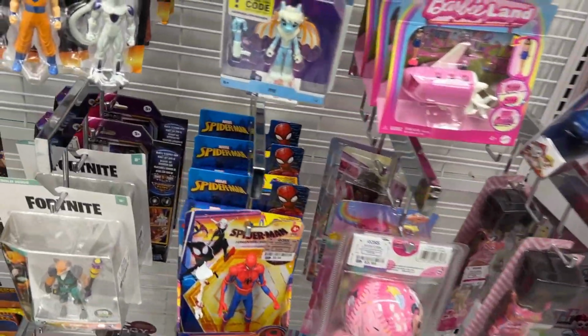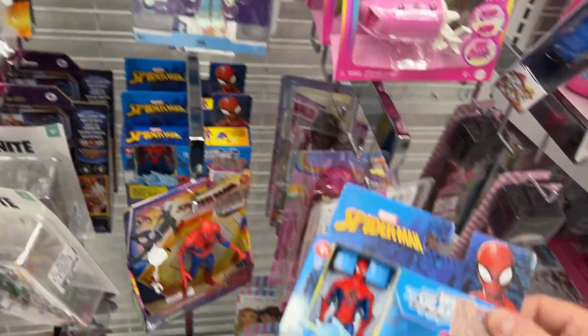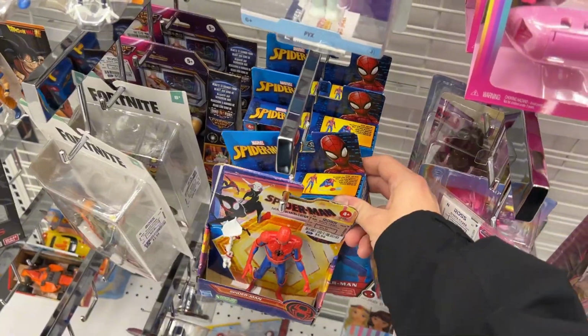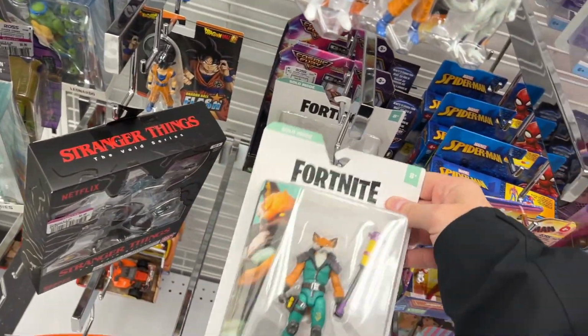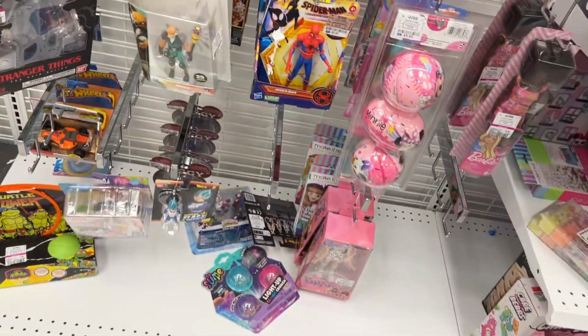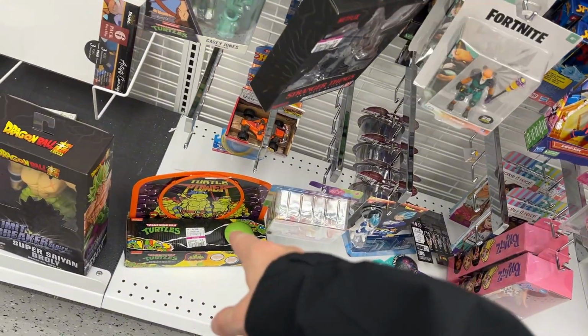Spidey Man. These things should be marked down too. Yep, $6.99. Hey, some Fortnite figures. I haven't seen those here in a while. They're still $3. $1.99 down there for the turtle goal now.